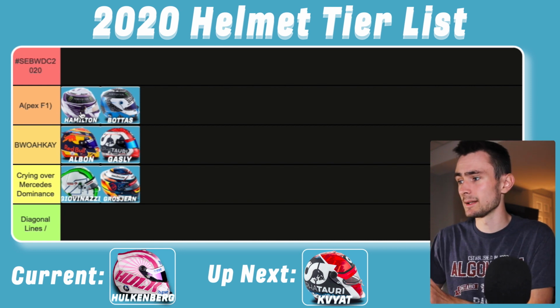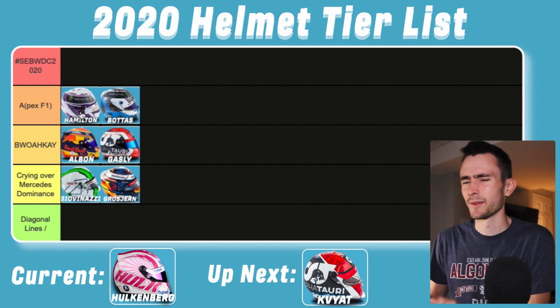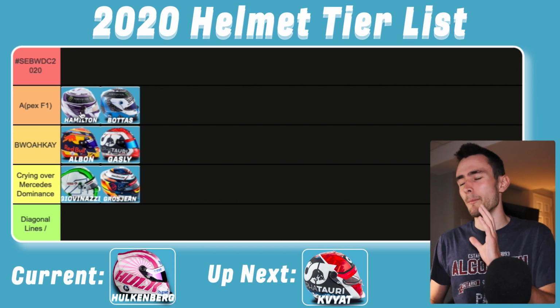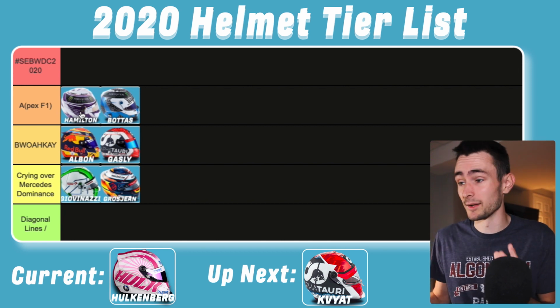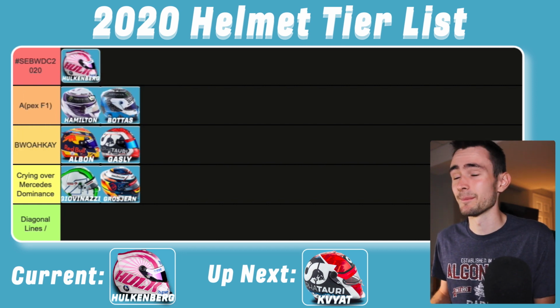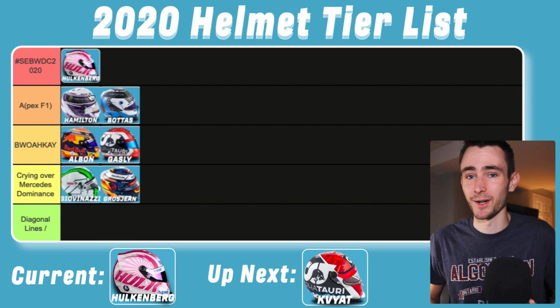He just completely made Perez and Stroll's helmet designs look horrible because I've always thought that you couldn't make a good helmet with the Racing Point car. It's too much pink. But man, this thing is really nice. I really do enjoy it. It's actually going to go in my S tier. Just saying it. One of the best helmets on the grid.